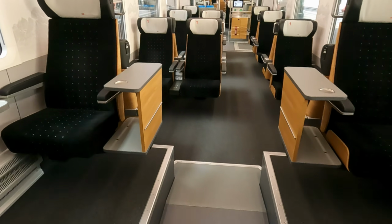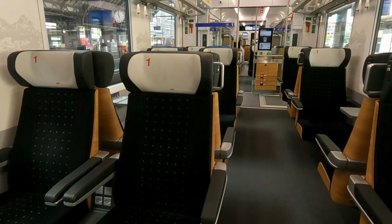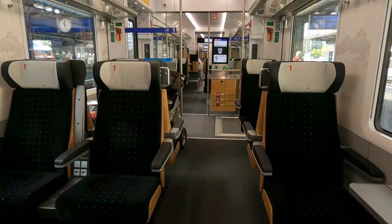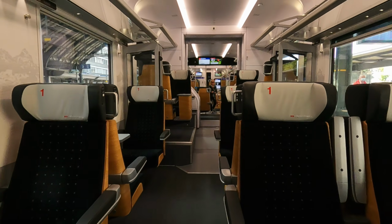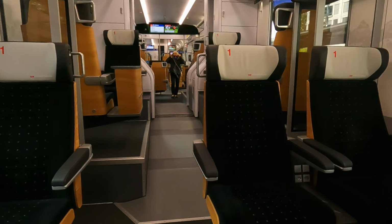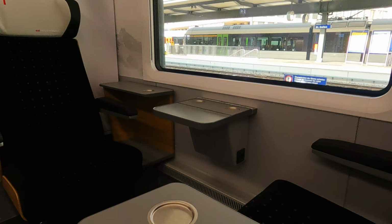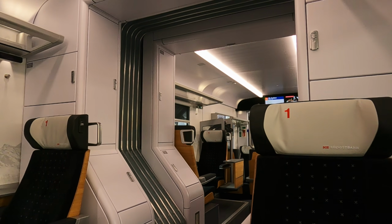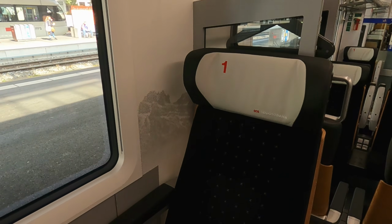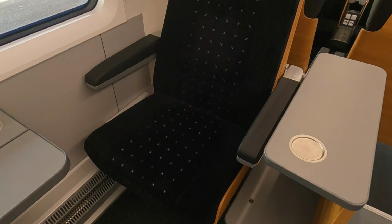This is in a hybrid 2+1 and 1+1 layout, and I don't think calling this carriage just merely spacious gives it enough credit. Seats can be reserved at an additional cost of 5 Swiss francs, but I didn't make a reservation, and as such I just chose seat 216, situated here in coach number 2. This is at a bay of 2, found in the elevated portion above the wheels.